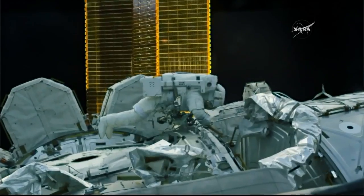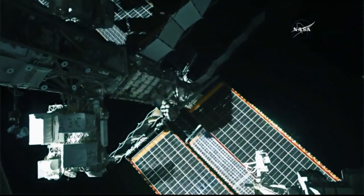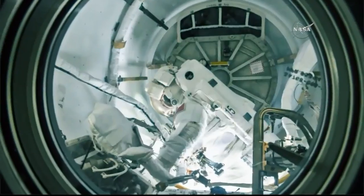Go to open the hatch. EV1 functional. EV2 functional.